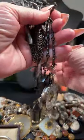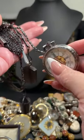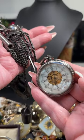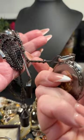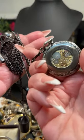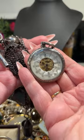Now, the only thing I don't think is original, it's a different finish to everything, and it looks newer to me. I would replace it because it's not original to the piece. It's the watch. I think someone attached it. The finish is different. It's a newer watch. And it doesn't have a stem. Now, it's a cool watch. It's a skeleton watch. But I can't tell you whether or not it even works without a stem.